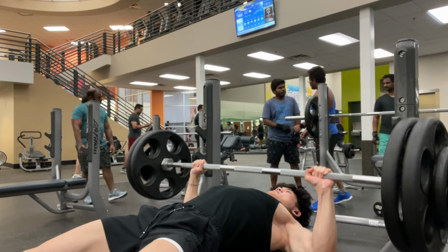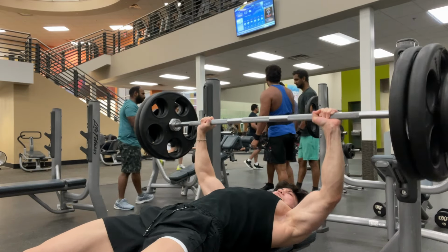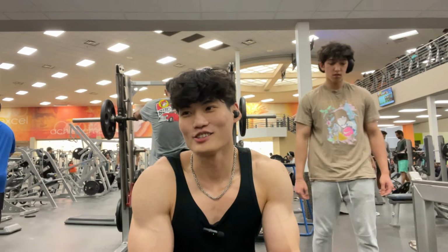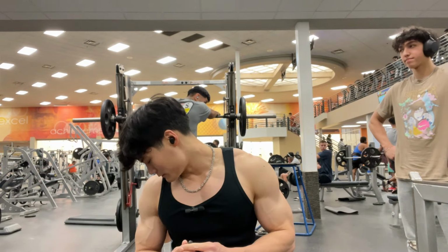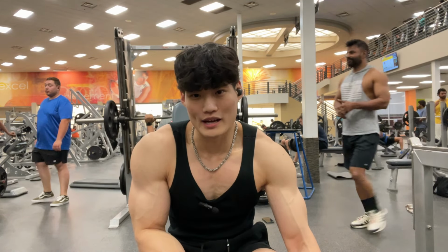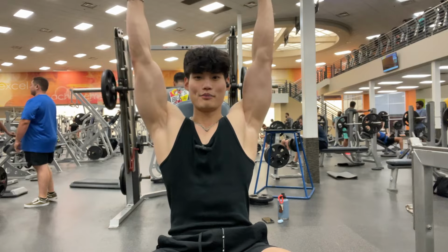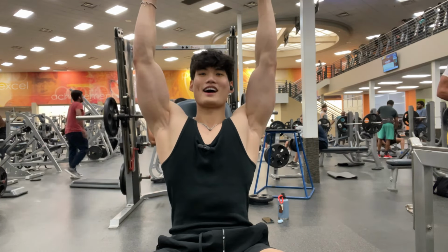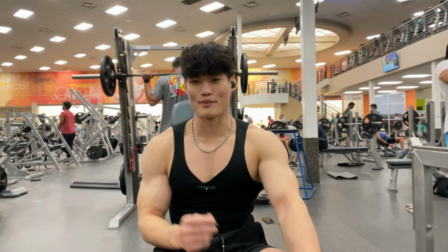Okay, so for this one, it's just 4 sets of 10 shoulder presses. I'm using 70s right now. That's what I start off with. Try to go as low as I can. Also, I try not to use the momentum of the bounce. I know some people, they go like this and they go up real quick, right? If you're able to go from no bounce to that, I don't know. I think you get more out of your reps.